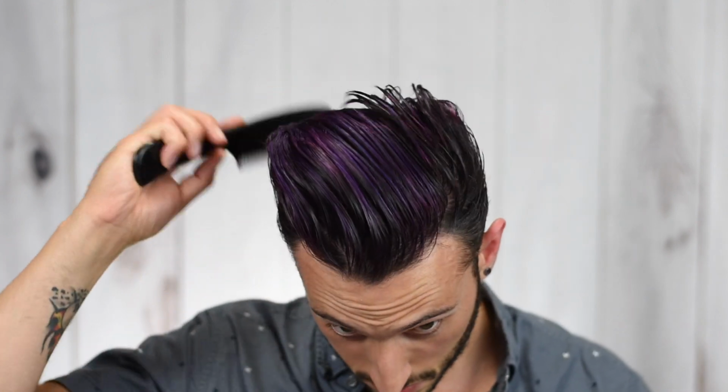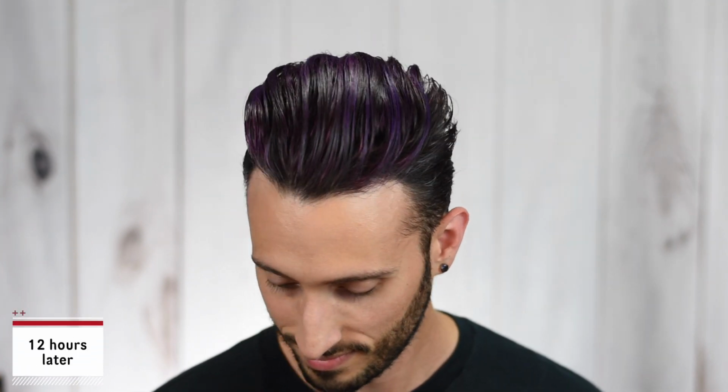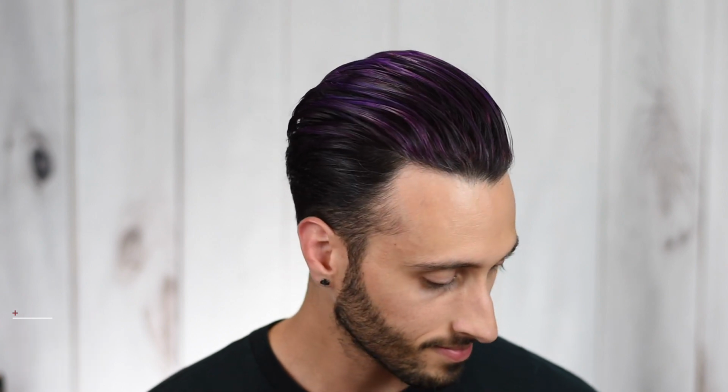So being that some of this melted out of my hair at the end of the demo day, I decided to go in at that point with a third scoop just to see if I can bring it back to life. And it really did. It didn't amplify the shine any more than it already was in there. It just basically added more hold and gave my hair back what it looked like first thing in the morning. And so now here you can take a look at this, like 12 hours later after that third scoop was applied, and it's still looking pretty damn good.